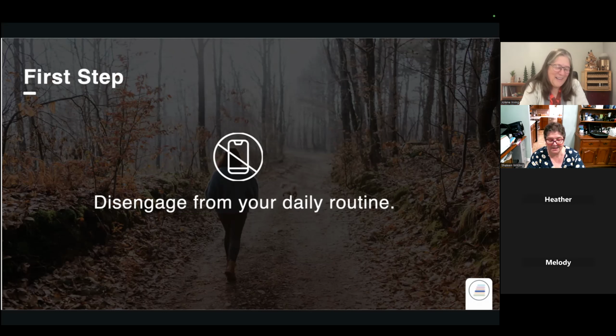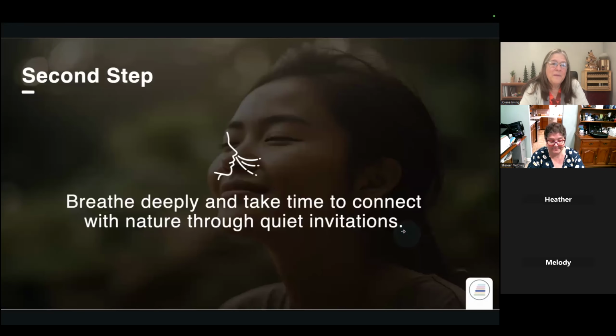And Melody just put on the chat that if you put it in airplane mode and not just turn the ringer off, it doesn't even buzz. I didn't realize that. That is brilliant. So putting it in airplane mode is even better. I like that. Good job, Melody. Thank you.